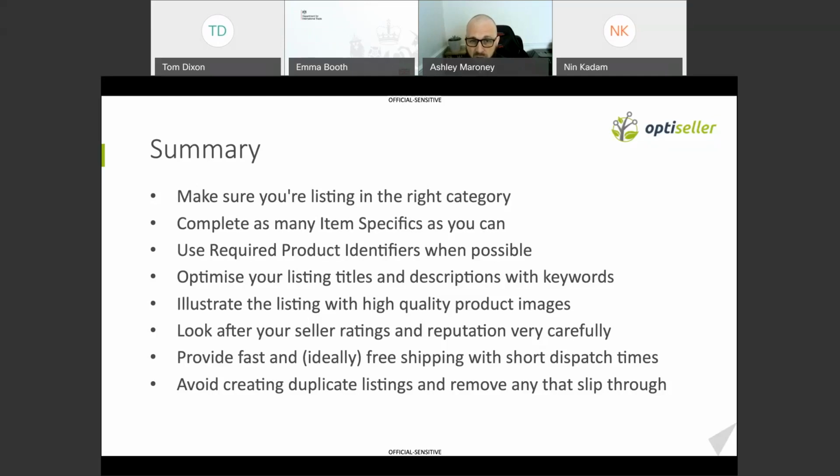And then your shipping options. So ensuring that you provide potentially fast and ideally free shipping is important, with short dispatch times so that people can get their items quickly. But also, as we said as well, providing multiple options for people so that they can choose a nominated day, or if you don't offer free shipping, that there is an express service available at a reasonable cost.